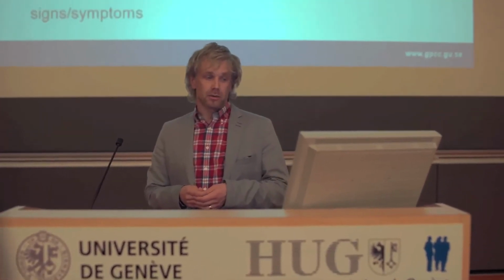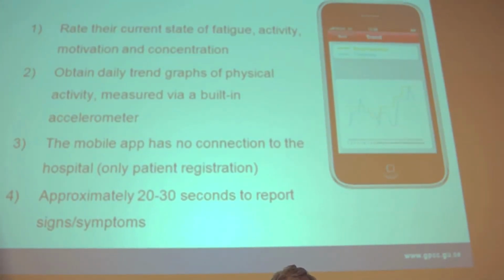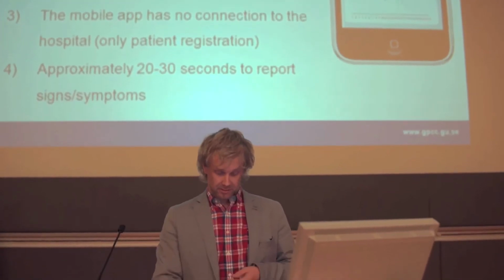So let's have a look at the smartphone application and the options that are available for the patients when they are using it. We have developed it ourselves and, as you can see, they can rate the current state of fatigue, activity, motivation and concentration. They can obtain daily trend graphs of physical activity measured via the built-in accelerometer. The mobile app has no connection to the hospital, so it's only patient registration, only for self-monitoring. And as we can see, it takes approximately 20 to 30 seconds for the patients to report signs and symptoms.